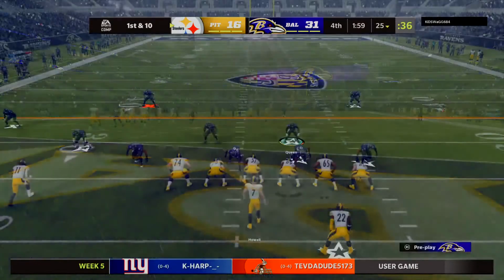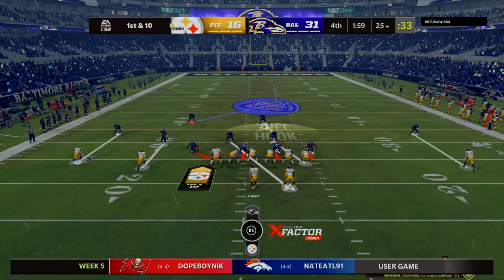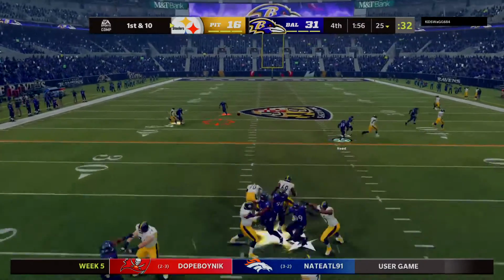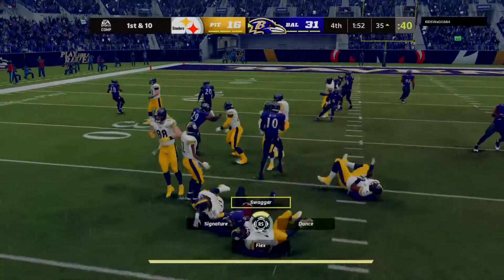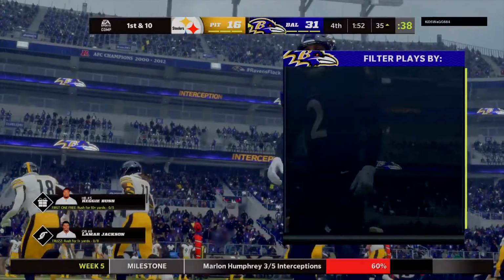Pretty good gain on the ground. Back-to-back good plays have them on the move on first down. Looking to throw. And this is intercepted, and that should do it. Picked off by Marlon Humphrey. And the return here is stopped at the 35-yard line.